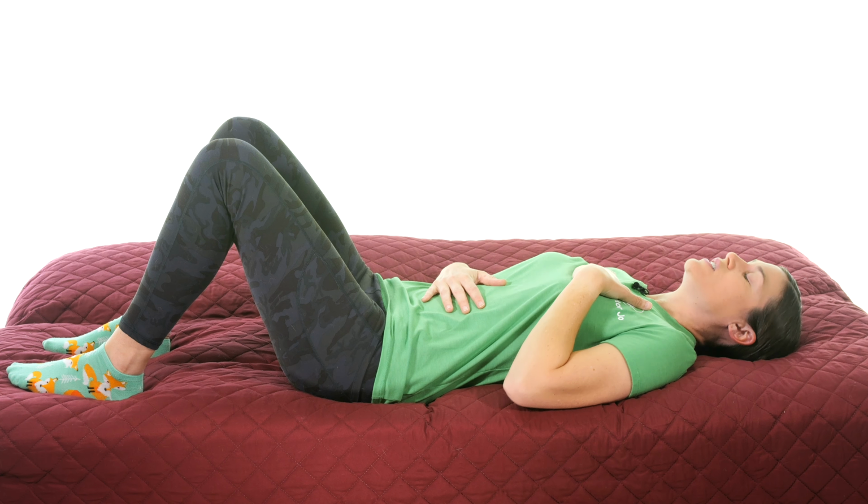So first, just doing the diaphragmatic breathing. Once you get that down and do that a couple times, then go into your chin tuck and that diaphragmatic breathing. So adding in the deep breathing really helps relax the body as well, so then it's not as painful with the movements.